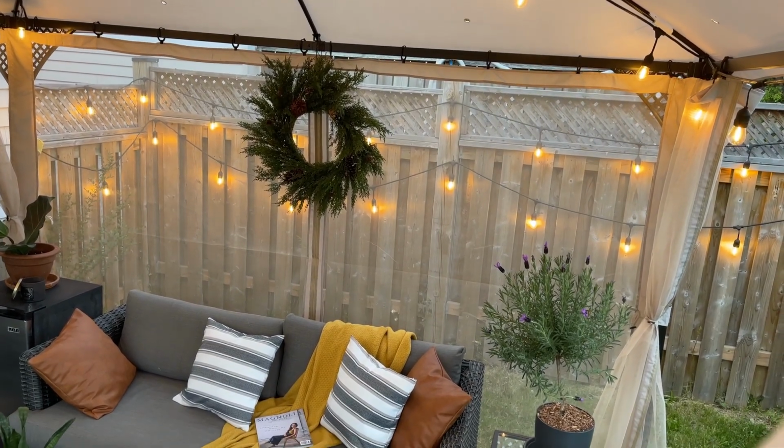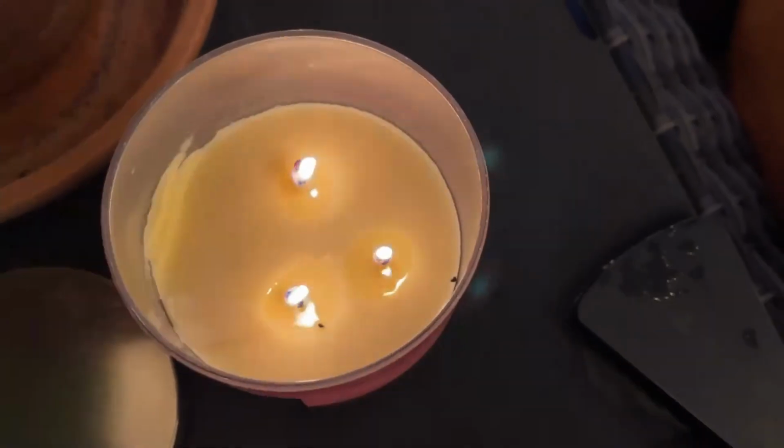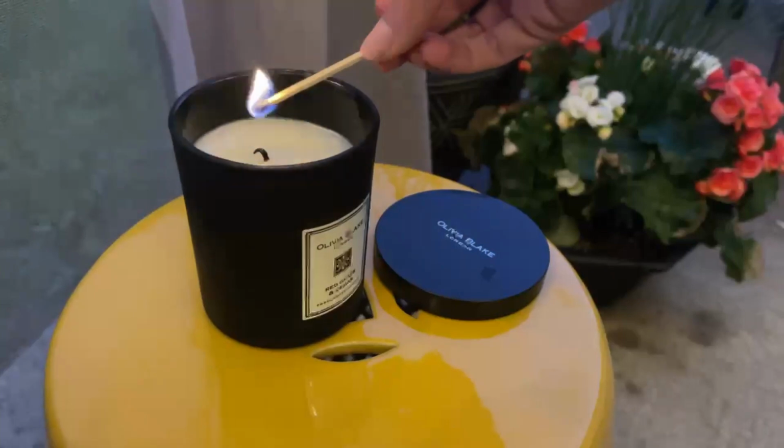So I've included patio lights. We got these at Costco. I also included some candles, so if I want to have a little bit more ambiance, I can just light those candles and create a little vibe, you know?